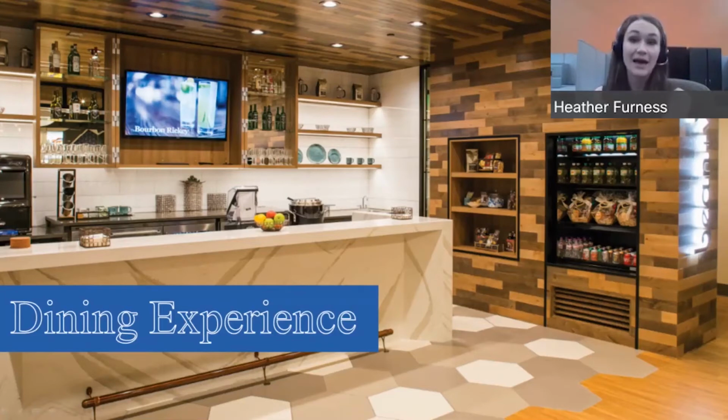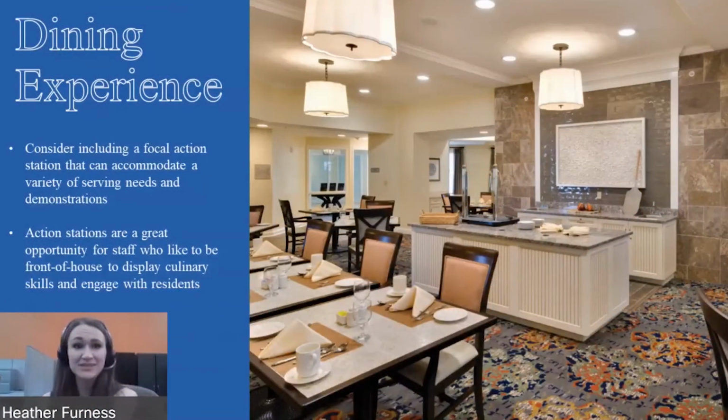Action stations and cooking demonstrations are becoming increasingly popular as a way to create a sense of excitement. Depending on budget and square footage, you could choose to build in a focal action station that can accommodate a variety of serving needs and demonstrations while being a more permanent feature within the space.